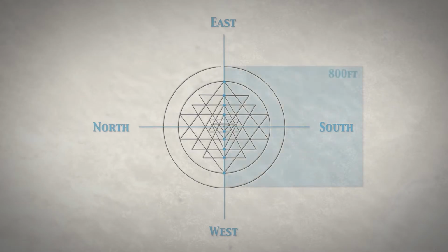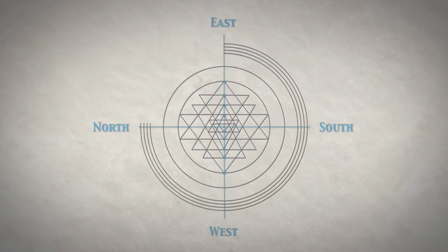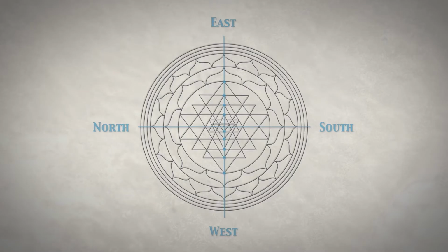Next, we made another circle of 800-foot diameter. This circle was 200 feet larger than the circle that enclosed the 9 triangles. And then still further out from the center, we made 4 circles all at once. This created 2 rings that were spaces for the 8 and 16 petals, as well as the 4 circular girdles that are outside the petals.